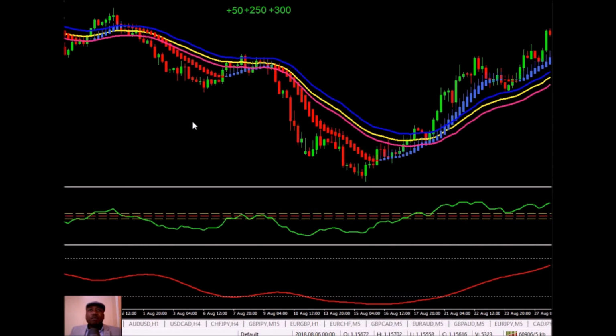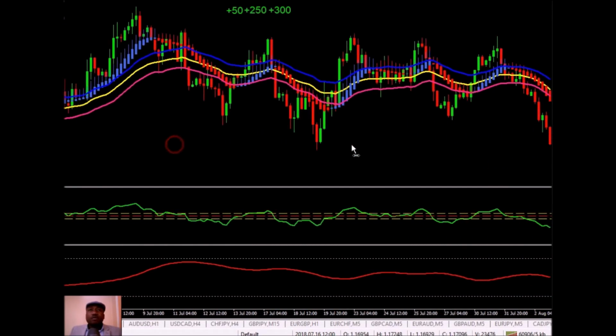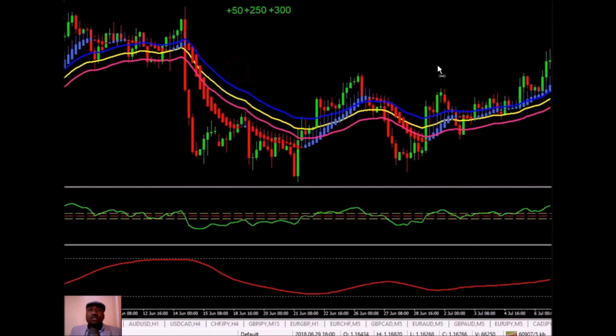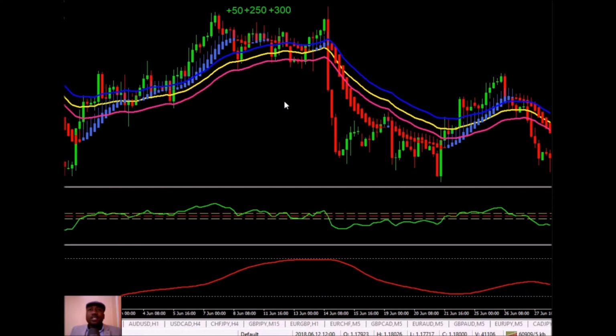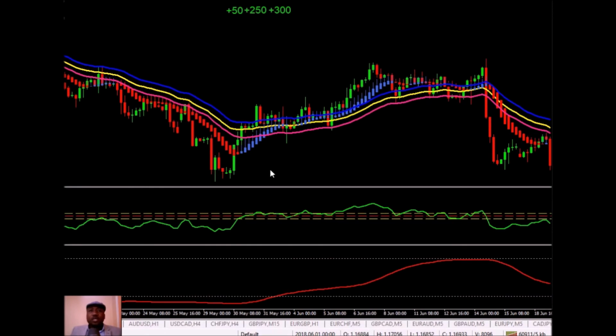Let's look for our trade number 4, where all the 3 rules come into place, right? Here we can see that price was up, price closed to the downside. The green line indicator is below the yellow, but the red line indicator is not above the horizontal line. So this is not a signal. At this point, we have the green line indicator above the yellow, and then we have the red below the horizontal line at the lower band.